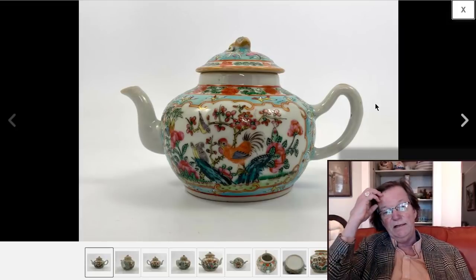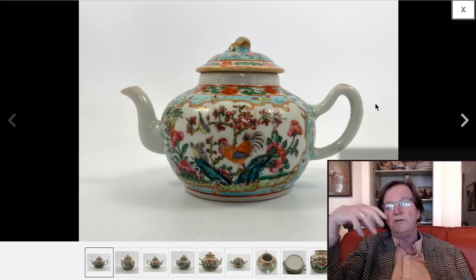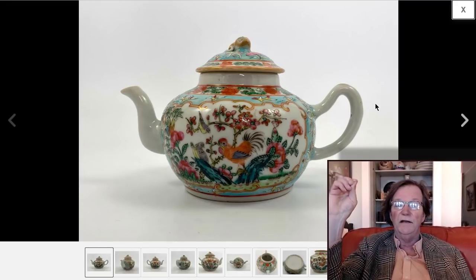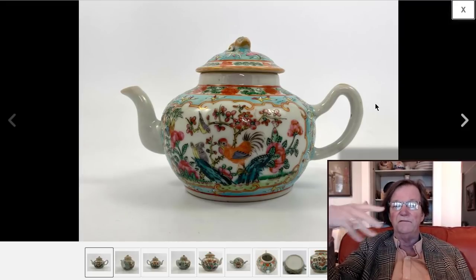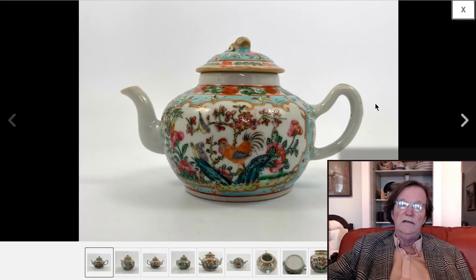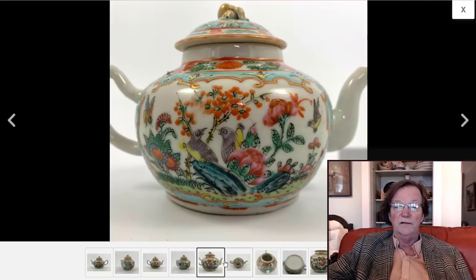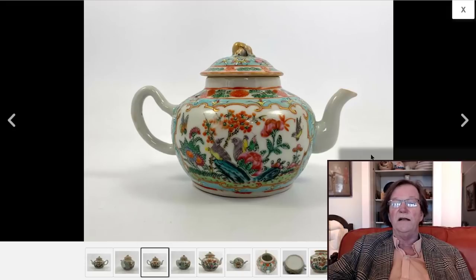And then this pretty little Late Qing teapot with a rooster on it, bright famille rose colors. It almost looks like Nonya Straits decoration. You wouldn't be surprised to find it there because the colors are very bright and festive and celebratory. And the shape is nice, pretty classical Late Qing form here. It's a shape that actually started much, much earlier, that you see Qianlong teapots that are shaped somewhat similarly. But this decoration is very Late Qing, 1875 to 1900, somewhere in there.